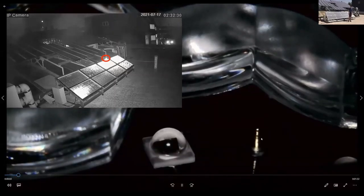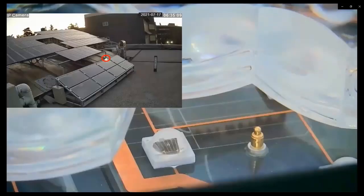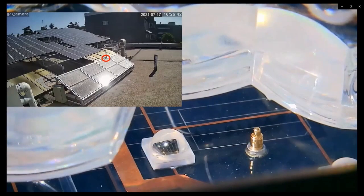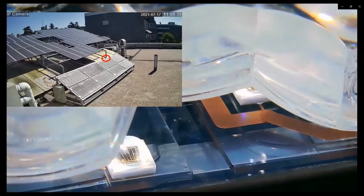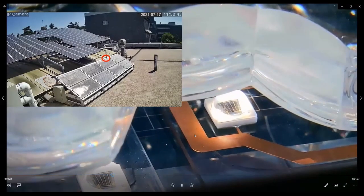Well, this is the time lapse. You can see in the upper left part of the image an overall view of the rooftop, and a camera is placed in this red circle that shows the detail of a few cells and lens during the day doing the tracking. So this part of the day, the tracker is engaging.